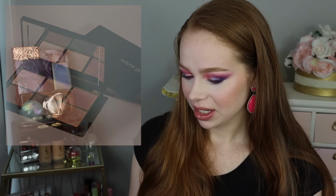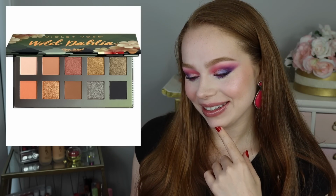Not purchasing that. Okay, we've got a new palette from Shop Violet Voss. It's the Wild Dahlia palette, and this does look cute. I feel like it almost looks like a very condensed version of a palette, but I can't remember which one. Oh gosh, I think that it looks cute. It's a fun neutral palette to me, but again, not enough that I want to buy it. Gosh, so many releases, and I feel like so many of these things just look so boring.